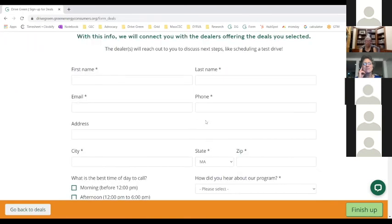What happens when you submit this is that we notify the dealership that you are a Drive Green program participant and therefore qualify for the deal that they've listed. And we also send you an email saying, you've signed up for this dealership. Here is the phone number and the name of the EV specialist at that dealership so that when you call, you can make sure you're talking to somebody who can actually tell you about the car, and not just try and sell you a pickup truck. Although electric pickup trucks are coming eventually, but in the meantime, they'll direct you to the cars that are available.